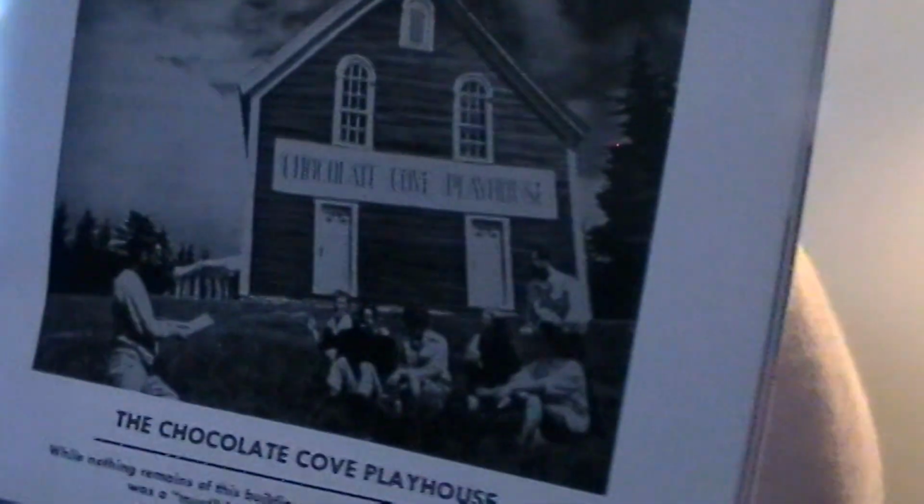excerpt from the Deer Island Times, and that was from the first volume. So I will be reading more from here and showing more pictures. This is the featured photo for this one, the Chocolate Cove Playhouse. They used to have a little playhouse with summer stock theater, and that was it here. This was the Chocolate Cove Playhouse.